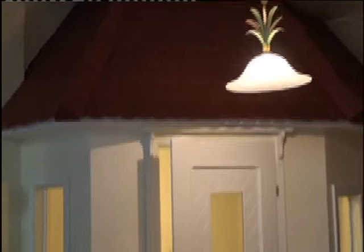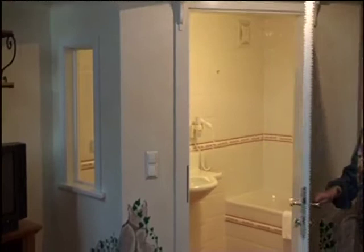What's that in our bedroom? Oh, it's a little house. You want to have a look? Yes. Oh, it's got windows. Yes, it's got windows. Well, go inside and see if I can see anything. Well, you can wash your hands.